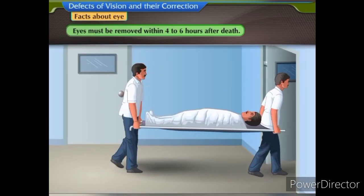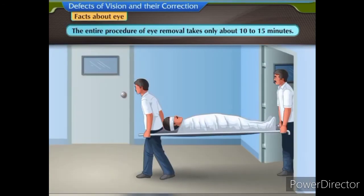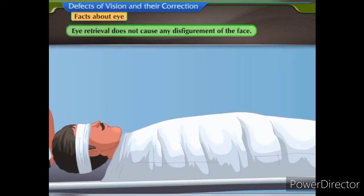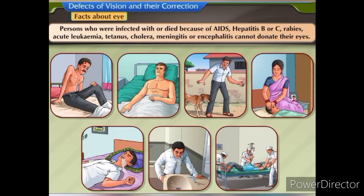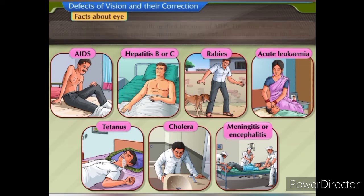Eyes must be removed within 4 to 6 hours after death. The entire procedure of eye removal takes only about 10 to 15 minutes. Eye retrieval does not cause any disfigurement of the face. Persons who were infected with or died because of AIDS, hepatitis B or C, rabies, acute leukemia, tetanus, cholera, meningitis, or encephalitis cannot donate their eyes.